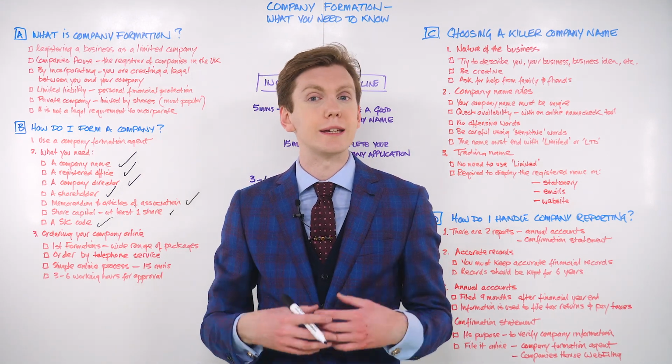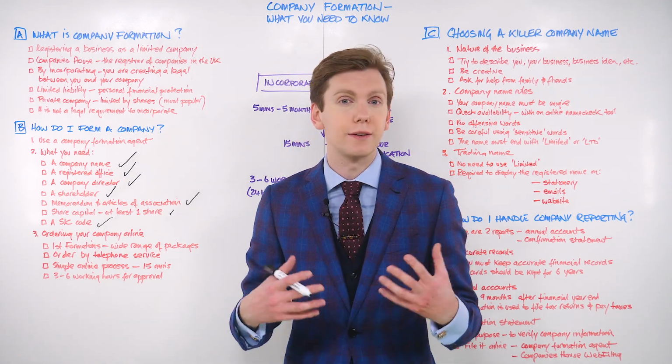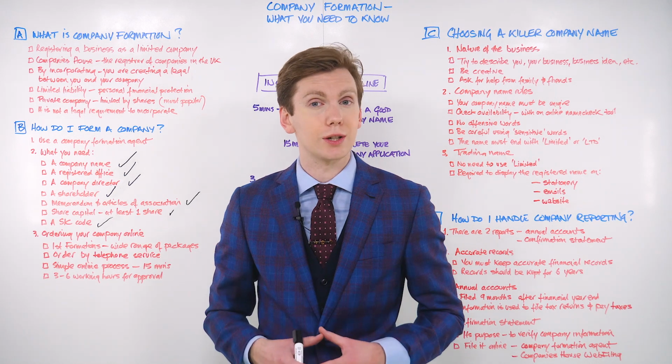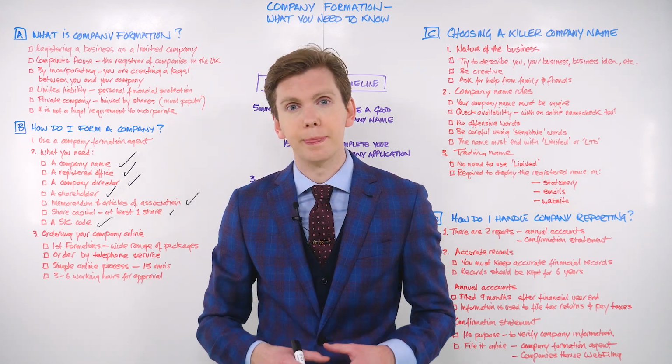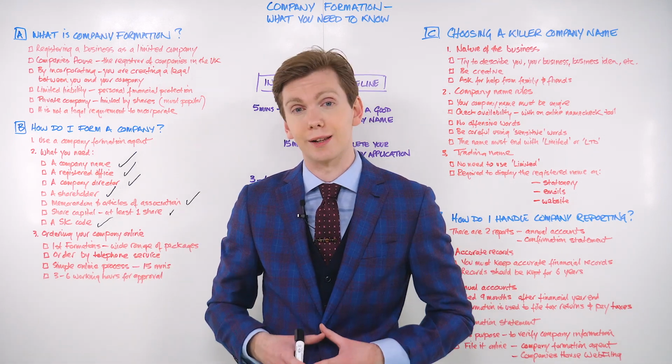As soon as your company is incorporated, First Formations will send your company documents, VAT invoice, and authentication codes to you by email. You will then be ready to start trading. It really is as simple as that.